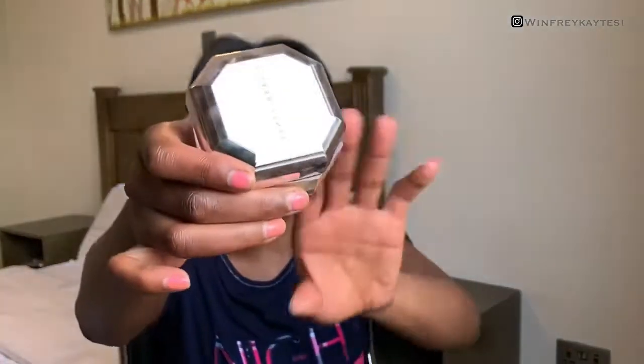I forget that I'm filming. I cover the thingy. So now it's time to... I'm going to be using the Fenty Beauty Pro Filter Instant Retouch Setting Powder. It's in the shade Honey.